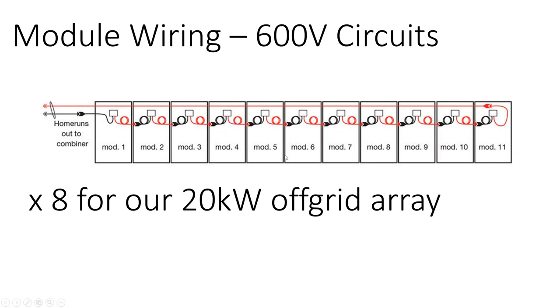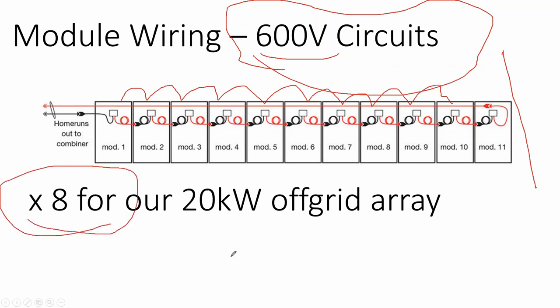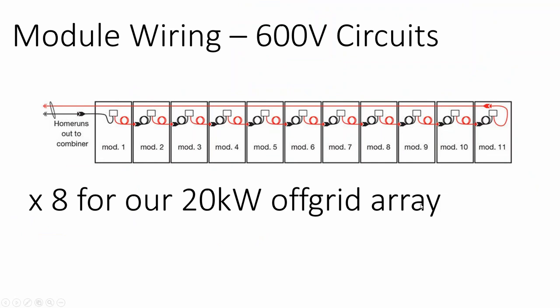Here's something that we ran into that I did not expect in our off-grid design. With batteryless solar, you're designing around a National Electric Code upper limit of 600 volts. And so you're wiring your modules positive, negative, positive, negative, up until a 600 volt cutoff. And so that would mean we would have about 8 circuits for our 22 kilowatt solar array.